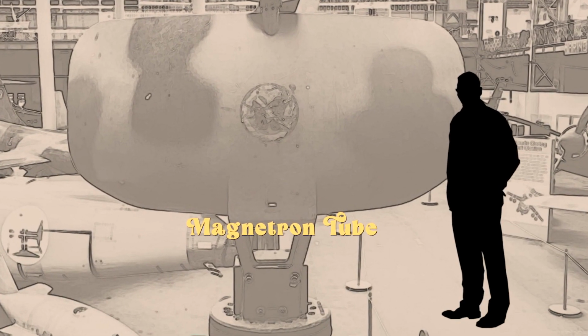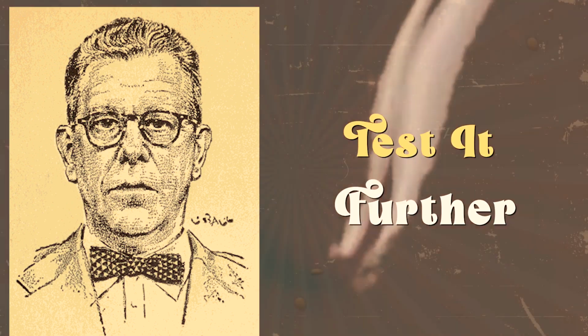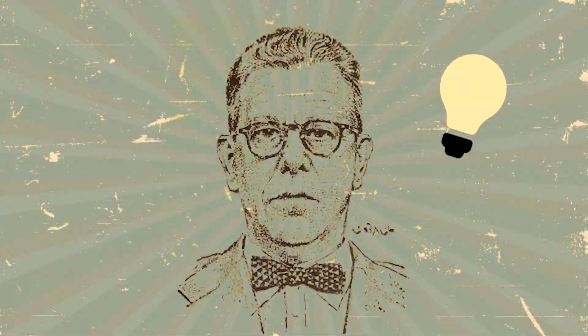One day, while he was standing in front of an active magnetron tube, the heart of radar systems, he had a chocolate bar in his pocket. To his amazement, that chocolate bar began to melt. Talk about a happy accident. Intrigued by this, he decided to test it further and placed some kernels of corn near the magnetron tube. Lo and behold, they popped. That's when the proverbial light bulb went off in his head.